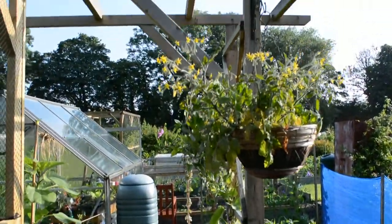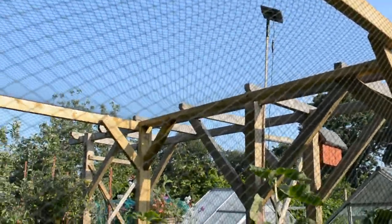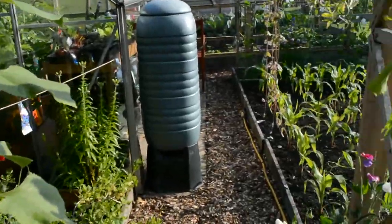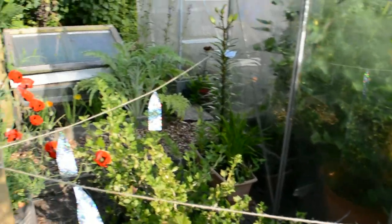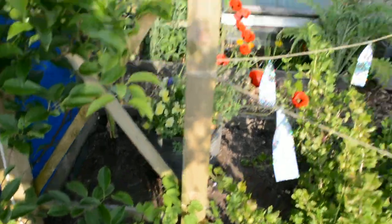Just to point out a structural feature, there's another tumbler. We've got an arch that goes right across here with a couple of plants, including the vine and baby kiwi coming up it. That's going to get established and romp all over this. So there's a kiwi, dwarf poppy.